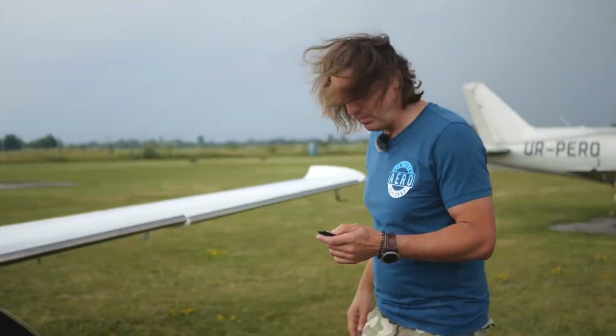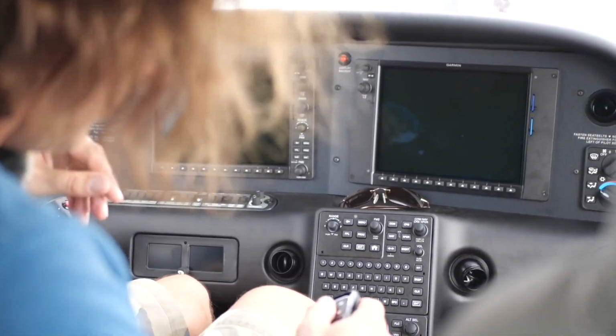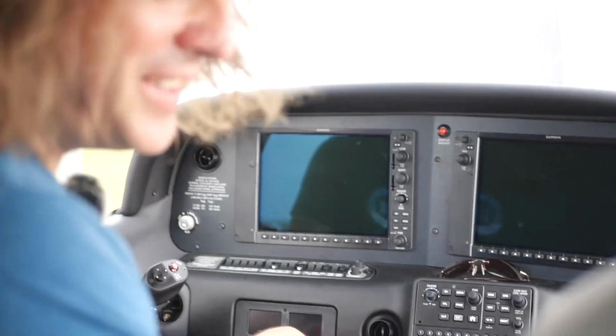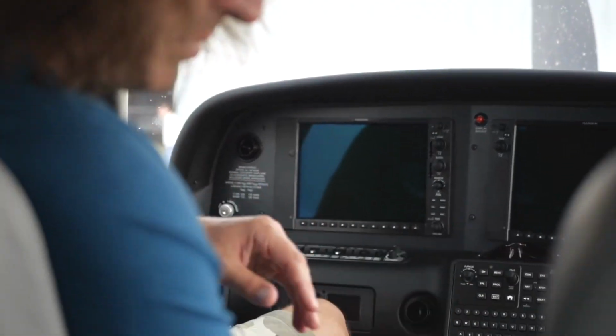Look, it's starting to rain. Let's go inside. What's going on there? I have no idea what this is, but it's kind of rustling.